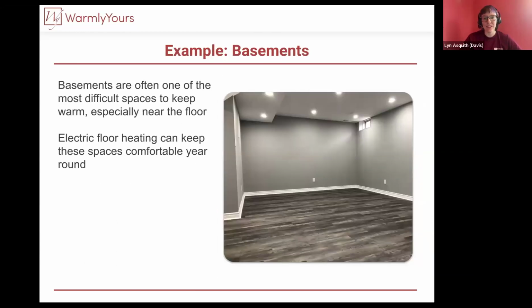Yes, absolutely. And we kind of talked about this as well. Basements obviously are known to be difficult to heat. Usually, if you think of a basement, even a finished basement, you often will think of it as being a cold space, often a little bit humid, and just really difficult to keep warm. So when you're adding heat to that space, it's going to make that basement more comfortable year round, really.